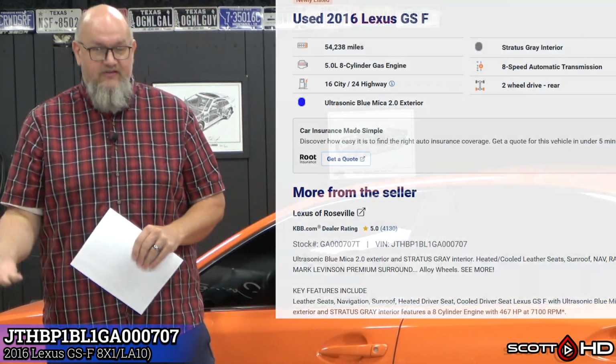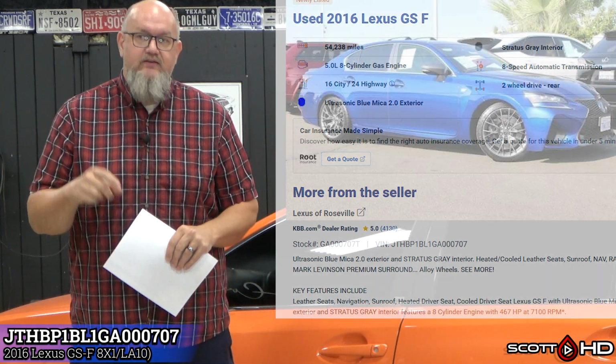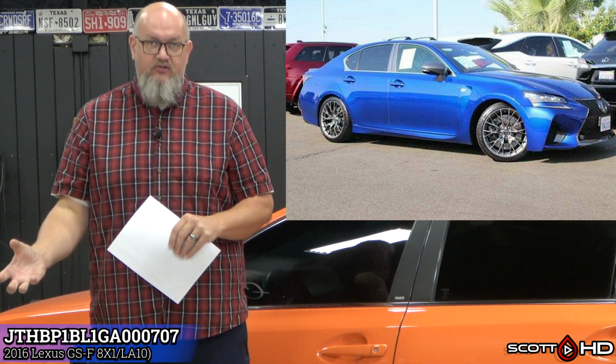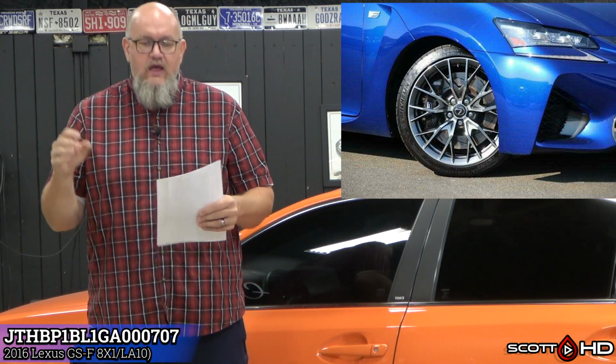This is VIN 0707, VIN 707. It just popped up on Auto Trader. It is an Ultrasonic Blue Mica, paint code 8X1, with an LA10, which is Stratus Gray interior. It's kind of the white grayish interior, and it's been a California car its whole life. It's for sale at Lexus of Roseville in California, and they don't actually have pictures of it yet.